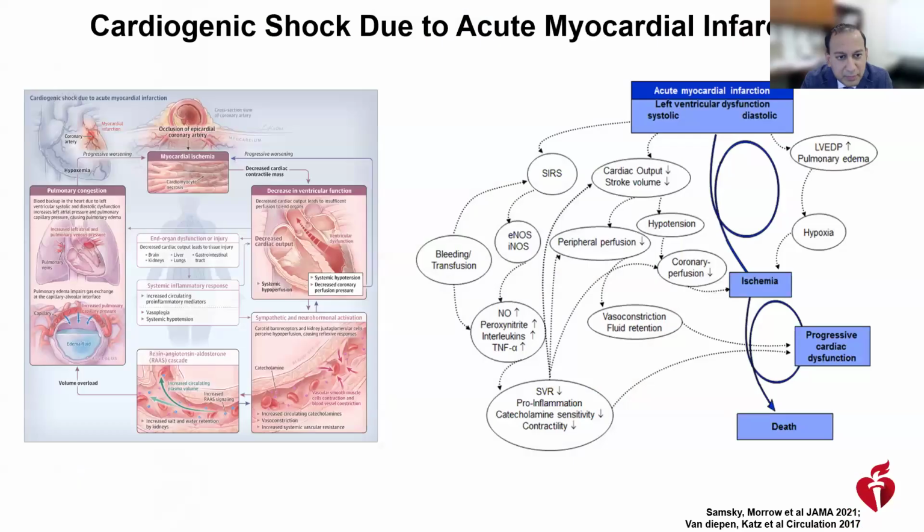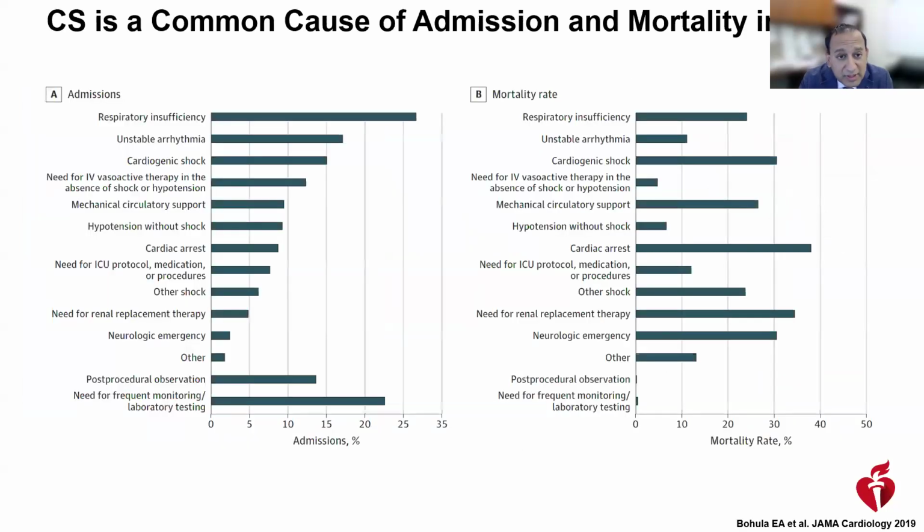Next slide, please. Cardiogenic shock is a multifactorial, hemodynamically complex syndrome that unfortunately has had persistently high morbidity and mortality over the last several decades. The pathophysiology is equally as complex, traditionally defined as an acute ischemic insult due to acute myocardial infarction, resulting in progressive cycles of ischemia and inflammation, culminating in progressive cardiac and multi-organ dysfunction, and ultimately death. Next slide, please. Cardiogenic shock is a common cause of admission and mortality in tertiary and quaternary CICUs, as shown by this data from the Critical Care Cardiology Trials Network. Next slide.